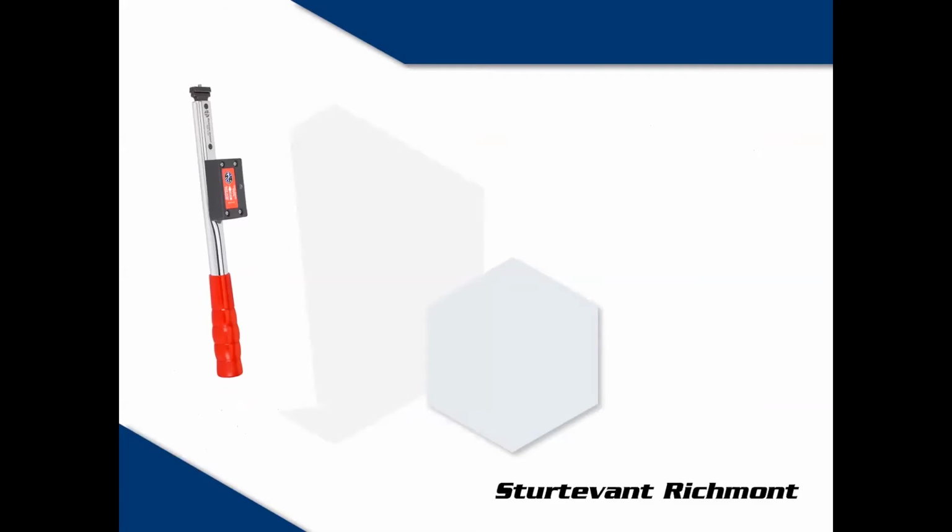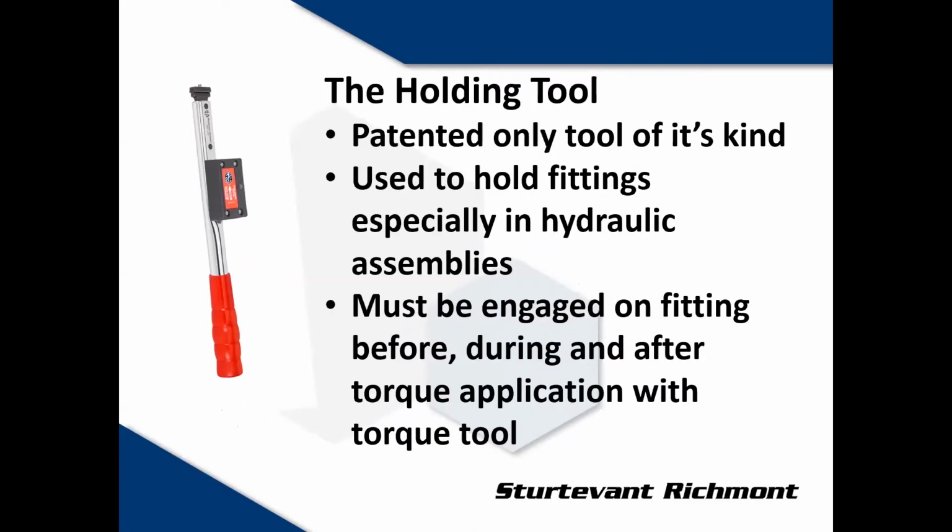The holding tool, talking about the holding tool here, it's a patented tool, and it's basically used as a backup. It's a backup tool to when you're either doing hydraulic fitting or any type of application where you have to have the tool in place while tightening. So what happens typically is, if you're on a hydraulic fitting, somebody puts a backup wrench on there, they snug it up tight, and that final torque, you usually remove that backup wrench to get the final torque. And what happens there, you get a twist in the hose and you're going to have a leak.